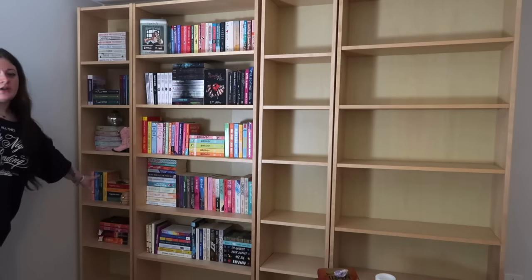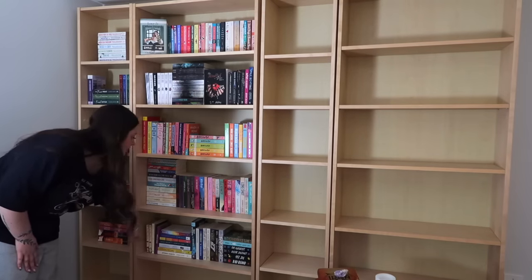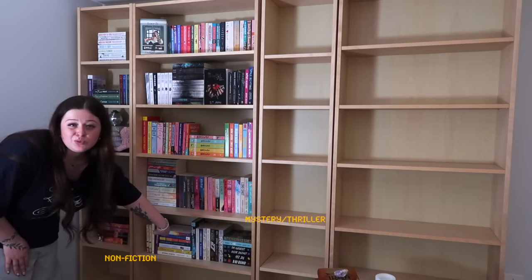Yay! I finished putting all of my romance up on the shelf. I'll do a little overview of all the shelves once I'm fully done. We have some of my favorite series over here. All of this is romance, except for this shelf down here, which is just my nonfiction and then my mystery slash thriller books. But we're not done yet. We still have the other half.